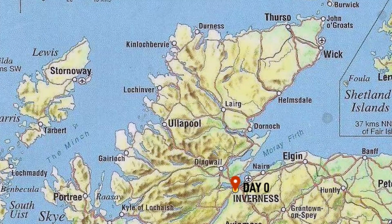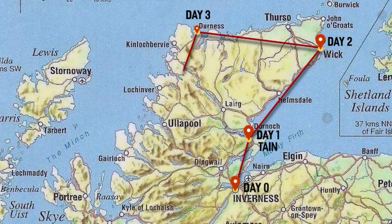I recently did the North Coast 500, which is Scotland's version of Route 66, which goes right around the Scottish Highlands. There are multiple ways to do the route, and I started in Inverness, heading up north towards John O'Groats, and then worked my way west towards Durness, before heading back south through the beautiful west coast.